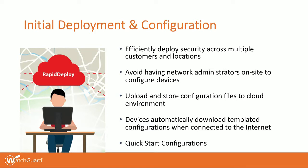And the things that you should consider is, can you efficiently deploy these solutions across multiple customers and their multiple locations without having to spend some of the soft costs of shipping an engineer with the solution? I think, especially with the case of WatchGuard's UTM security services, whether it's a physical device or a virtual device, we offer a service which is called Rapid Deploy. That service allows partners to actually be able to deploy some of these devices and the default security configurations on those devices in a fashion where there is no on-site support required.